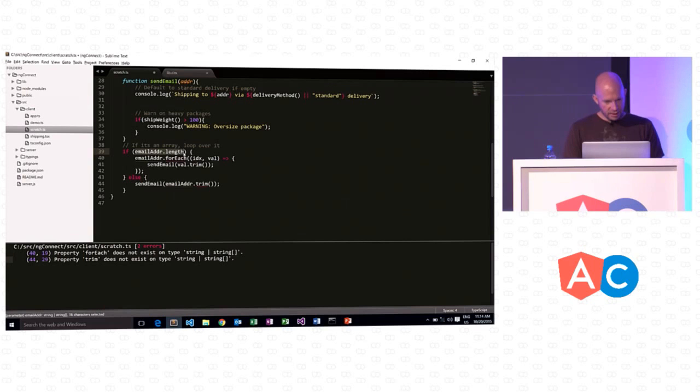We recently added type guards on type primitives, so if I say typeof something equals string, within that if expression, it will check that it is that primitive type. But we added another type guard, which is like a type predicate, and I'll show that here. I can say Array.isArray(emailAddress). And now it knows that within here, emailAddress is a string array, because I've checked it's the array. And here it's the string, because that's all that's left after you take string array away from that type.